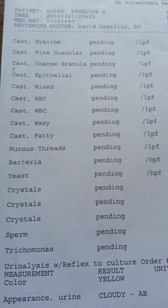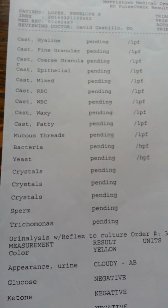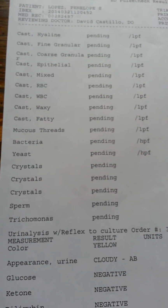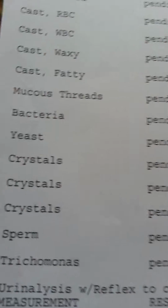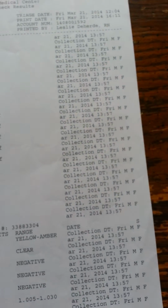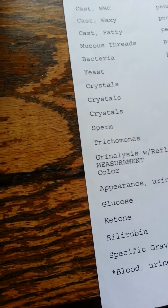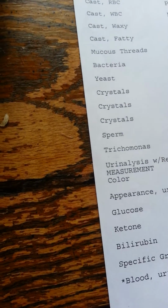And then we have the next page of some more pending things from, I guess, the urinalysis, which also shows these. I've always liked that word, trichomona. I love that name, that word right there. So what we want to look at right now is the urinalysis, what reflexes to culture. I guess that's the order that's going to be done. Okay, so let's look at the urinalysis. I'm going to turn it this way so we can look at it.